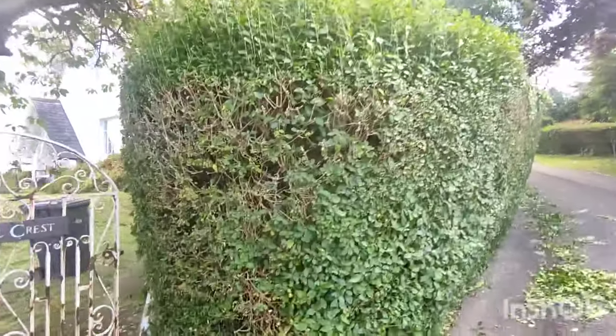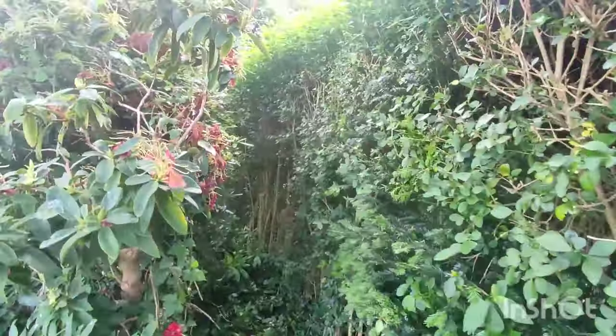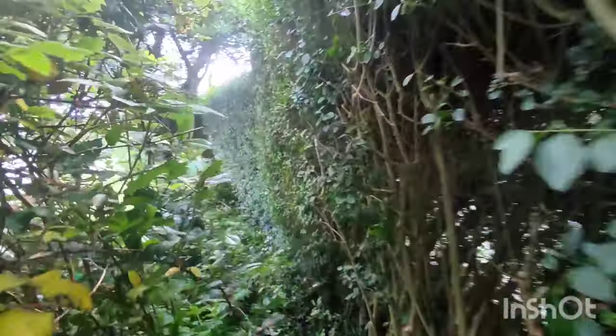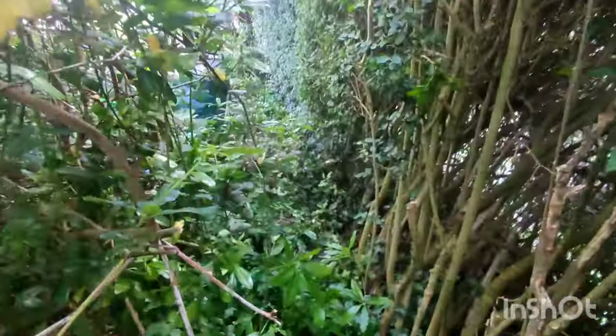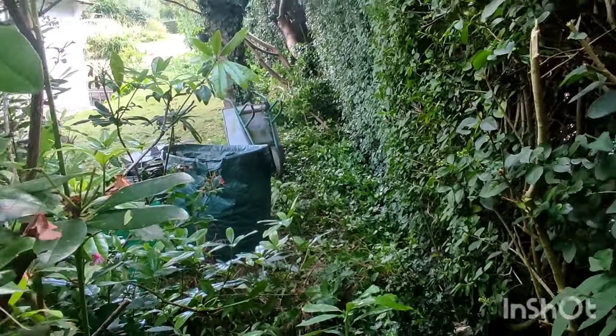Yeah, you can see where we come up to. It's got a shape from yesterday's trim. All up the sides here have been done as well. Just need to go around collecting off the floor though, as you can see. And then I'll just show you the inside of the third one that I'm going to be doing on a separate video.